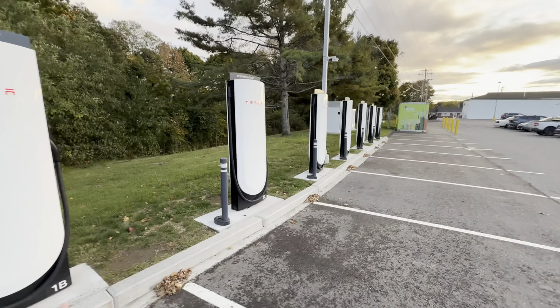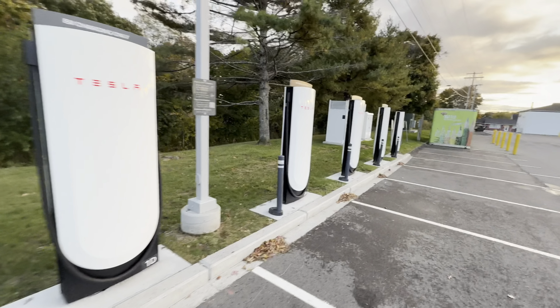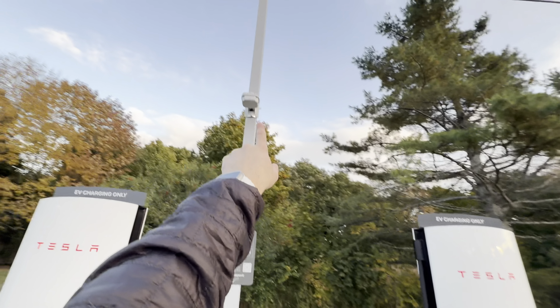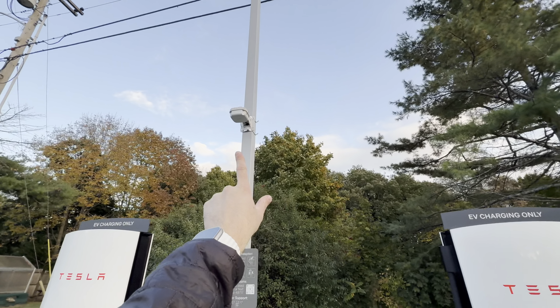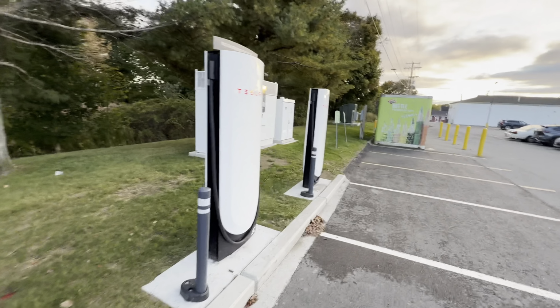But overall, I mean, this is a nice looking site. The version 4 Supercharger posts are pretty nice looking. We've got an Aruba access point up there as well. I just don't think that this is in the spirit of NEVI. And yes, spirit of NEVI and the letter of the law are actually in alignment in this case.